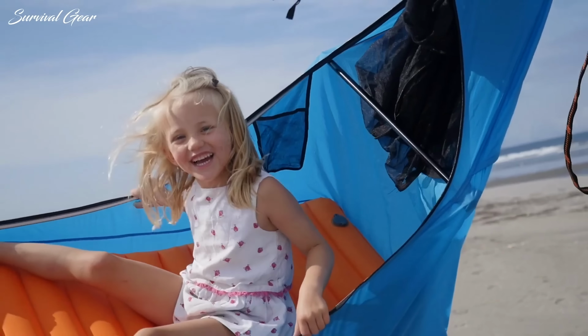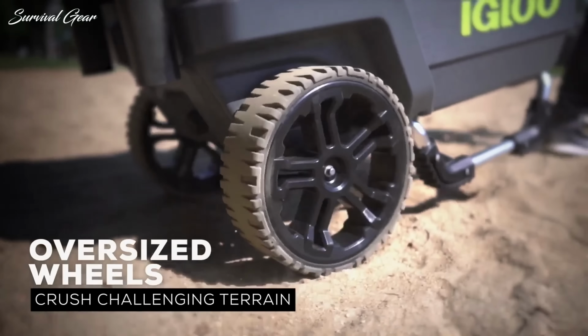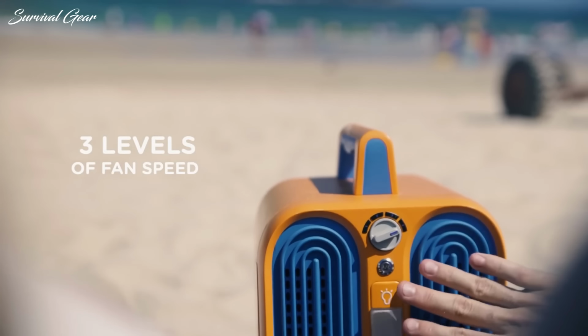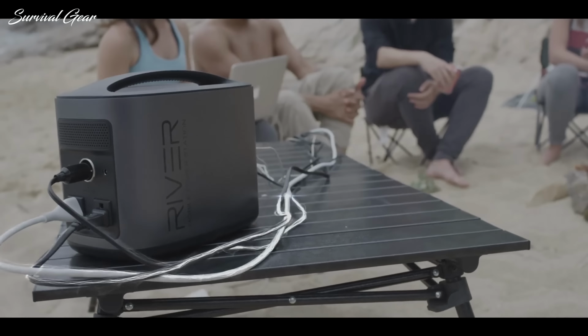In this video, we will take a look at the best camping gear to jumpstart your outdoor adventures. You'll find a well-rounded list of cool camping gadgets and outdoor accessories that will help you play and sleep in utmost comfort, wherever your adventures may take you. So, if you want the best camping gear, look no further.